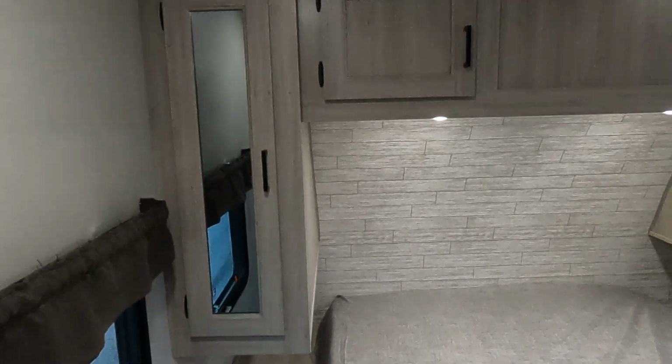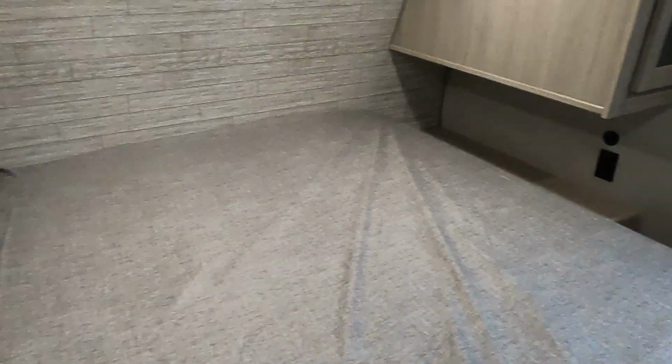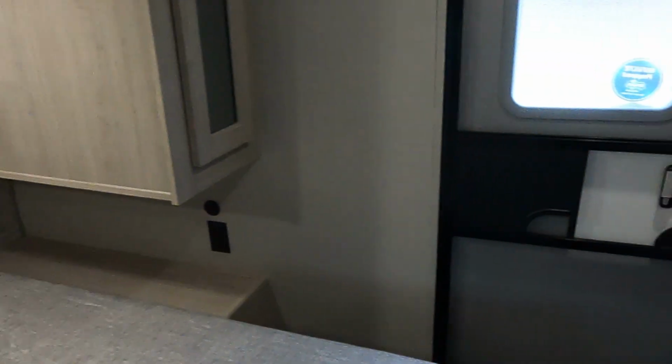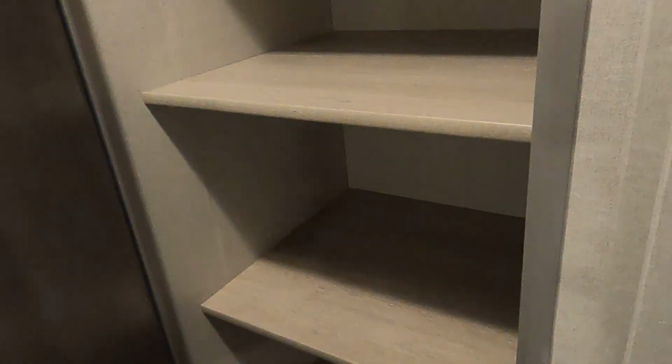and our front bedroom. Lots of storage here. Shelving on both sides of the bed with USB and outlets. Your own private entry door and a closet. Unit is prepped for a TV in the back also.